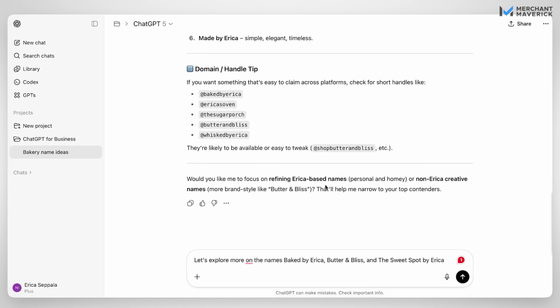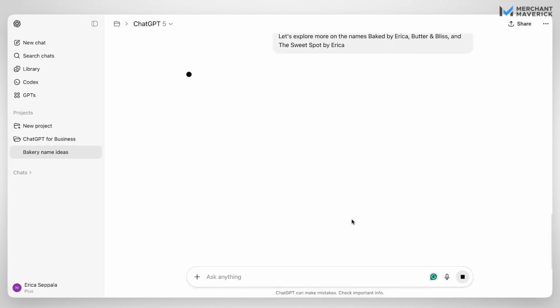So it even says, would you like me to focus on refining Erica-based names or non-Erica creative names? So I'm just going to put in that I like these 3 names, and we're going to see what ChatGPT comes up with. And sometimes it will take a little bit of time.